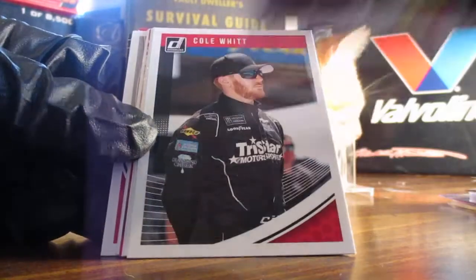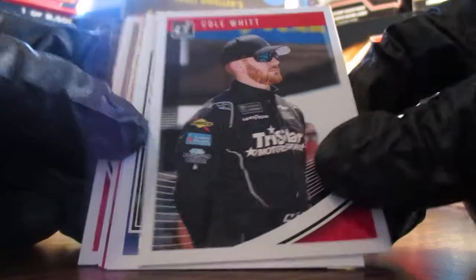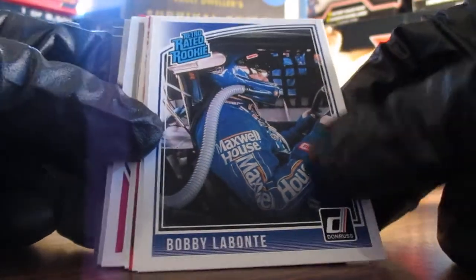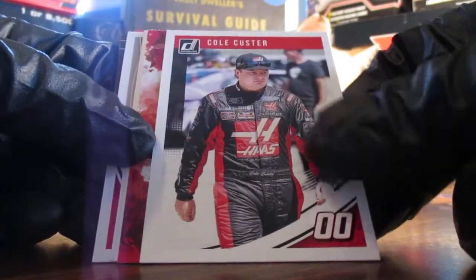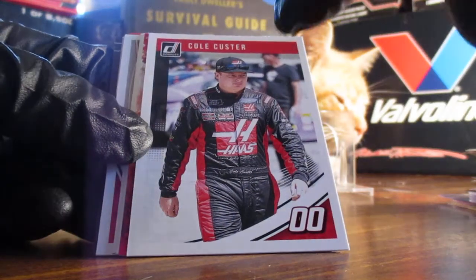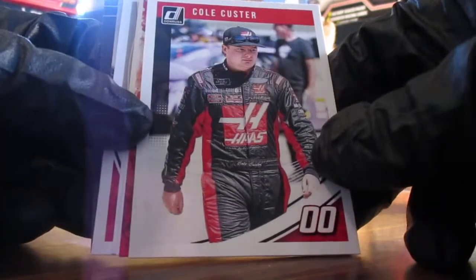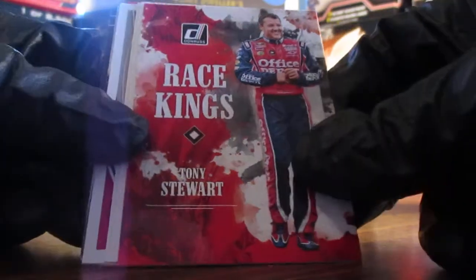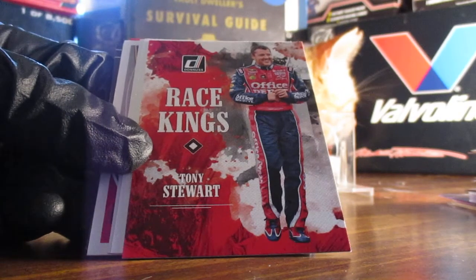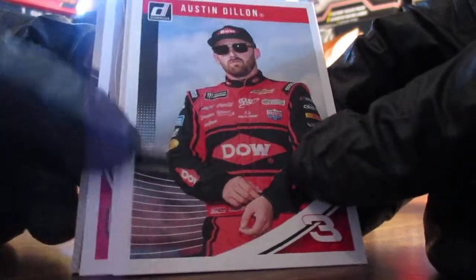William Byron. Cole Whitt. He looks a little bit like Jeffrey Earnhardt there. Bobby Labonte retro rated rookie. Cole Custer, who got his first NASCAR win this year. I mean, Cole Custer won this year. Austin Dillon got another win. But Kyle is sitting at 0. Quite the opposite year that he had last year. Last year he couldn't do no wrong. He was hitting on all cylinders. Everything was going right for him. And this year is just, I mean, the exact opposite. He can't get anything to go right.